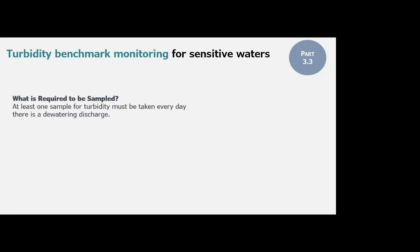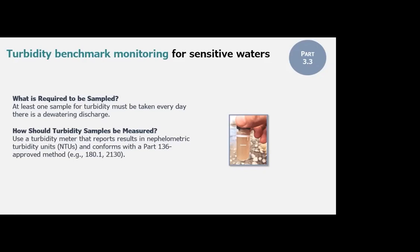If you're discharging to a sensitive water, you're going to be required to take at least one turbidity sample from the discharge point on any day of discharge, at least one. You can take more if you'd like, but at least one. By the way, if you're on a project site where there's multiple operators, the permit accommodates your ability to coordinate and have one person do the monitoring. So you can collaborate in that way if you choose to.